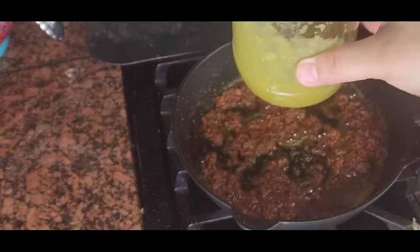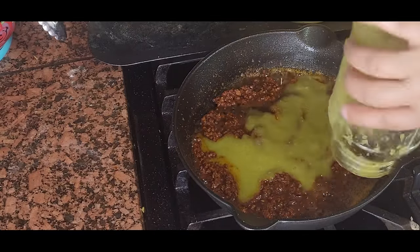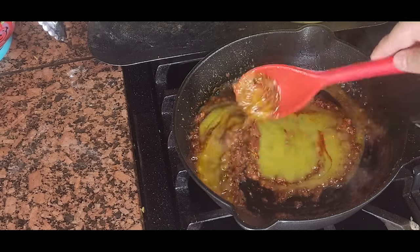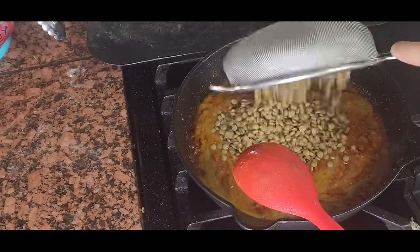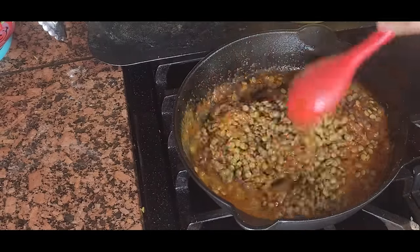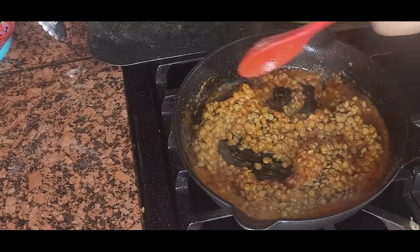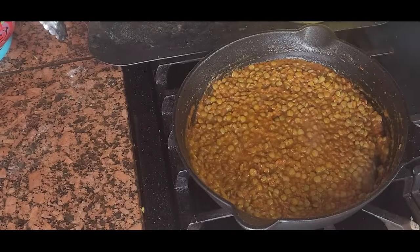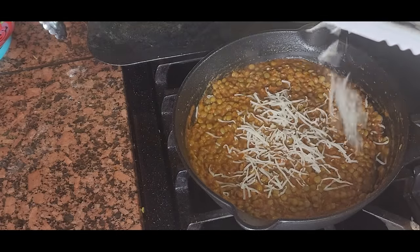I'm going to add, I have not much left of my salsa, but I'm gonna add it. I'm gonna add it all because this was really nothing. And I'm going to add all my lentils. Check for flavor, salt, pepper. And that's it. Oh my gosh. This is ready for my tacos. You know what, guys? Because I still have plenty of cheese, I'm gonna add some shredded cheese on top of my lentils. What the heck? This is gonna be so, so good.